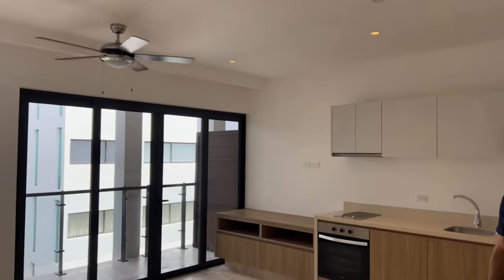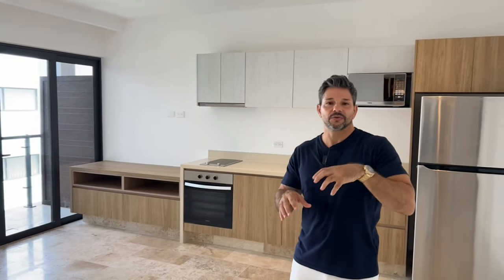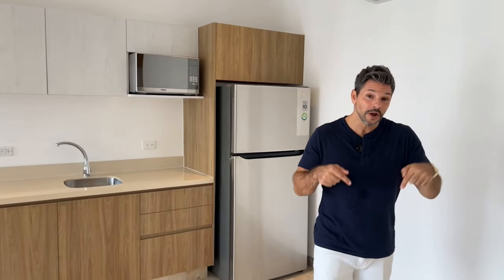Why is this important, and how does this benefit the investor or the property owner? If you were a person looking to go on vacation on any platform, VRBO, Airbnb, and you're doing a search for a two bedroom, your listing will come up because you are a two bedroom, two and a half bath. But at the same time, if someone's looking for a one bedroom, there is a one bedroom, one and a half bath that also comes up. So now you have two listings on that platform.